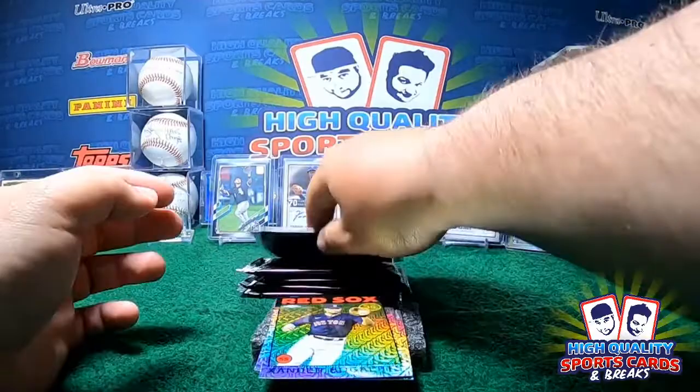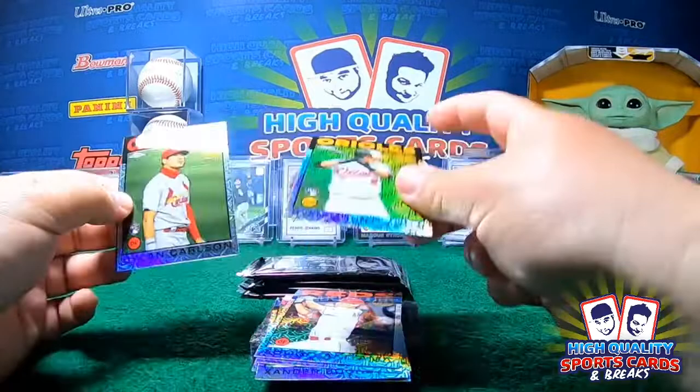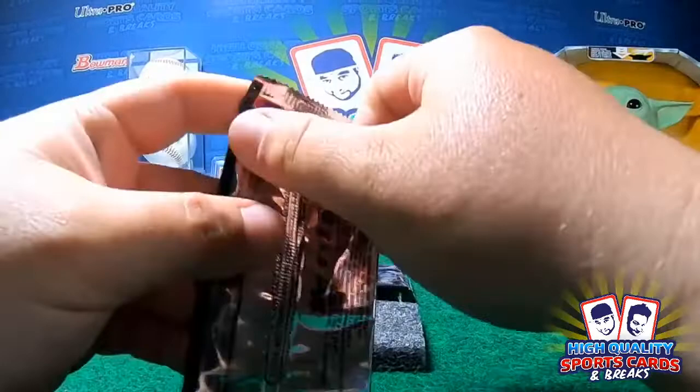Second pack, I see nothing here for now. Verlander, Chucky Yama, Moncaso, sweet, and Dylan Carlson, sweet one. All right, so no colors and no autos on the fire box, on the sweet packs from the fire box. But here we have an auto on this sweet pack.